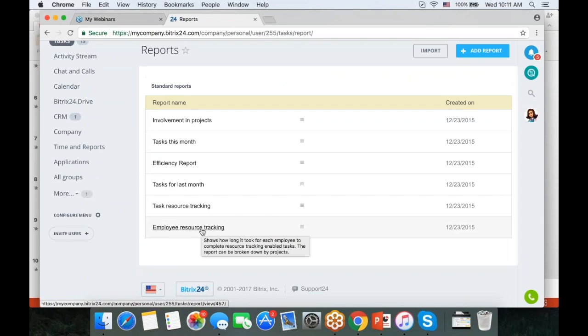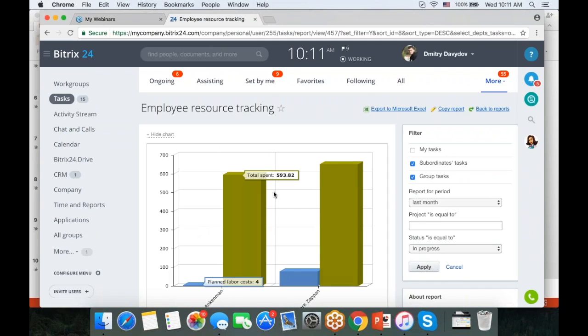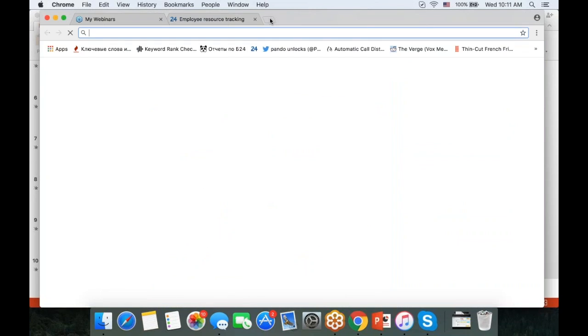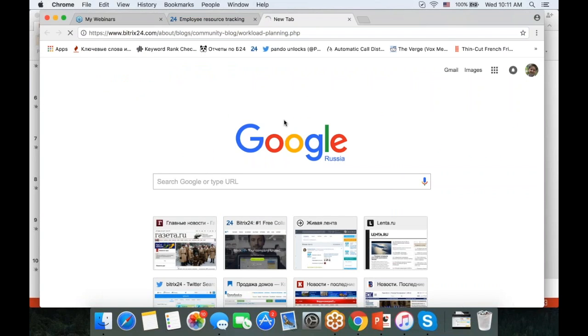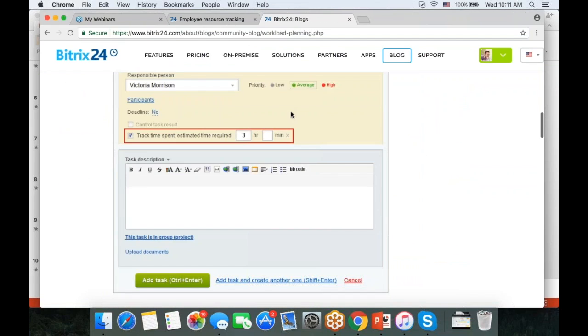Remember I said you are allowed to enter the estimated number of hours required for the task and then compare it to actual time spent. This is this type of report. So if you Google Bitrix24 workload planning, you will be able to read our blog post that describes exactly how it works.